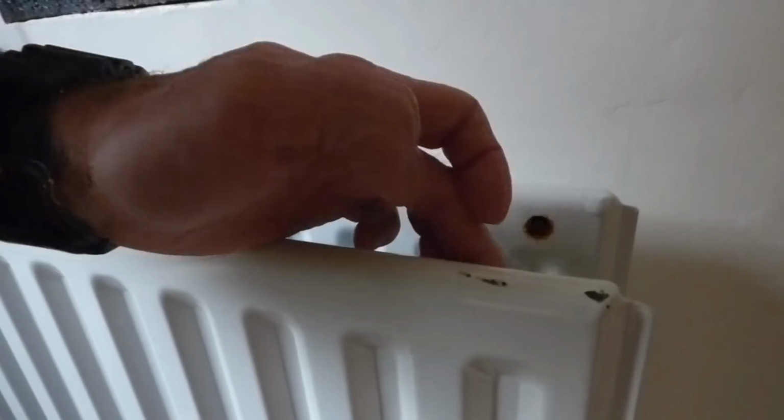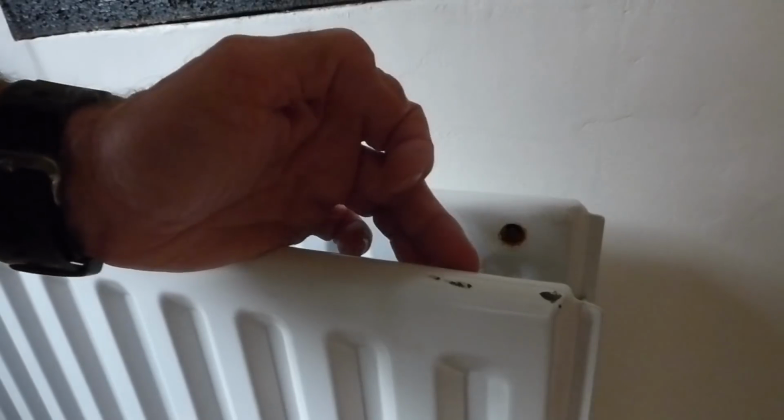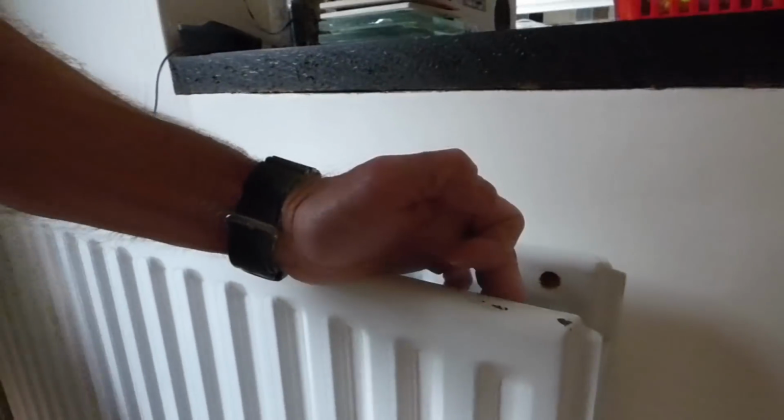Check that, and also check the floor for any stains. Again, check the bottom of the radiators, especially the bottom. So go through every rad in the house. Every rad is a potential for a leak.